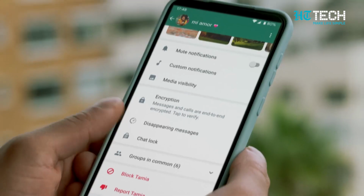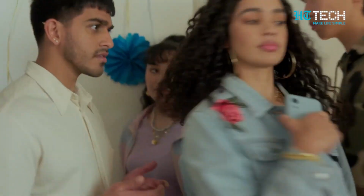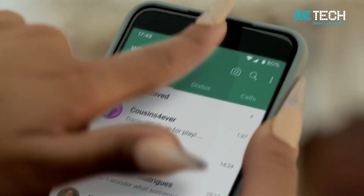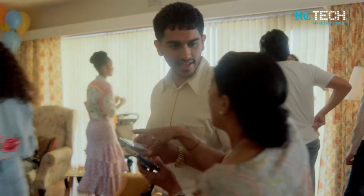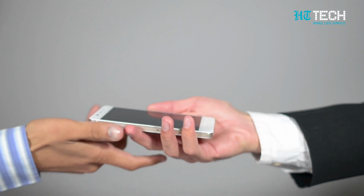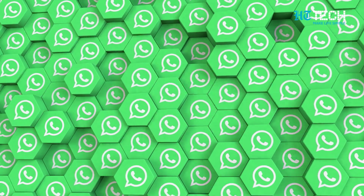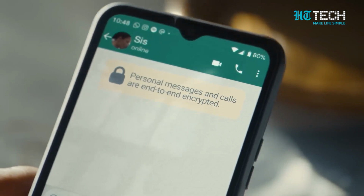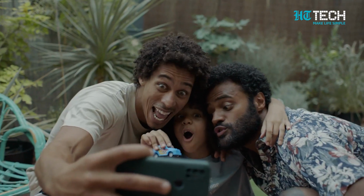The underlying objective behind the implementation of the chat lock feature is to address and accommodate the practical scenarios that arise in everyday life. This may include situations wherein individuals often find themselves sharing their smartphones with family members or loved ones, or even they find themselves in circumstances where others may have access to their devices. By incorporating this feature, WhatsApp acknowledges the need for enhanced privacy and security, allowing users to have peace of mind even when their devices are temporarily entrusted to others within their immediate circles. It offers a simple solution to safeguard your private conversations.